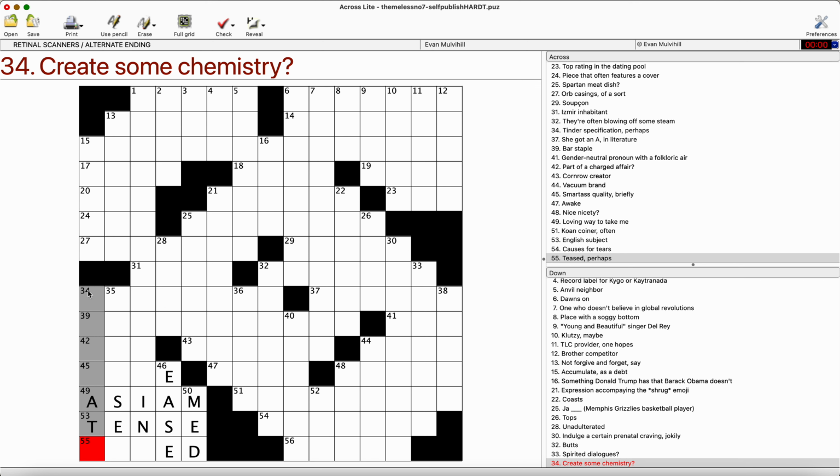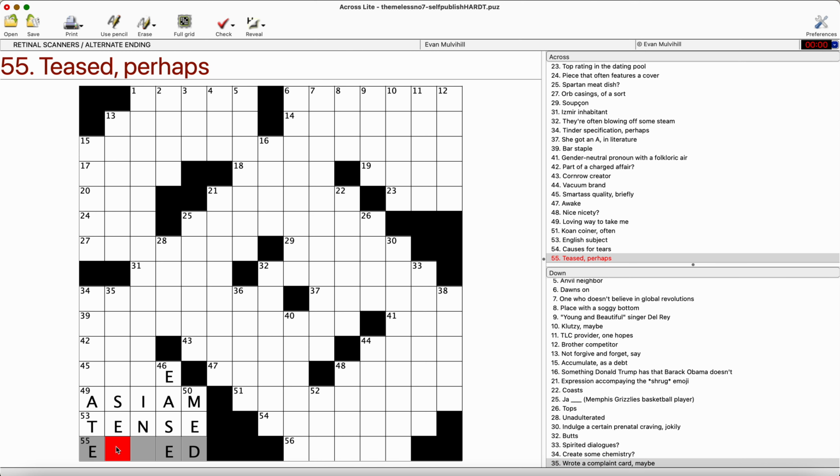Now, if we're looking at 34 down, create some chemistry, question mark. The question mark is a clear signal that it's a misdirection clue. That means that there's a surface meaning, or possibly multiple surface meanings, and a deeper one that is trickier. So it's going to be a verb because it has to follow create. And then I could guess that it's going to end in E because I don't think there are a lot of verbs that end in ati or atu in the English language. Teased, perhaps. At this point, I'm thinking like egged or something, but let's double check it because SEG would be a weird one.